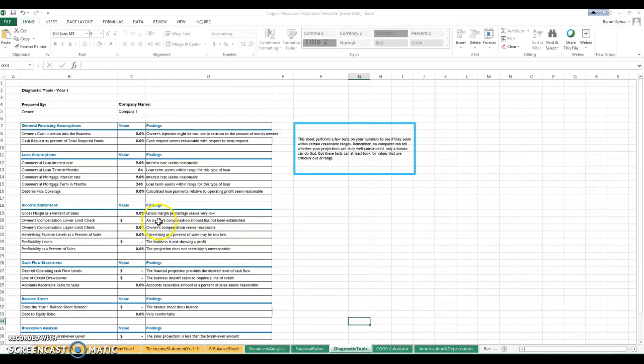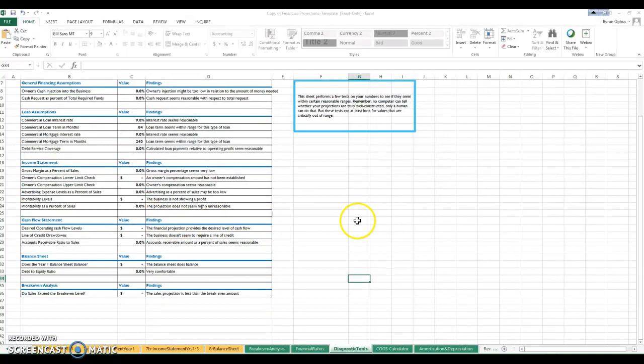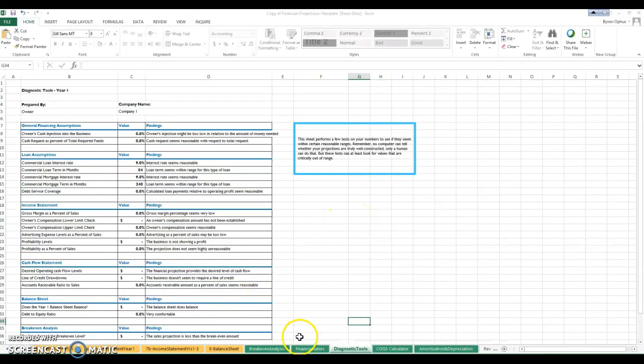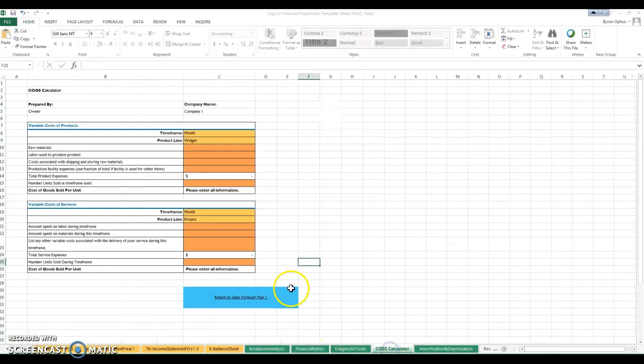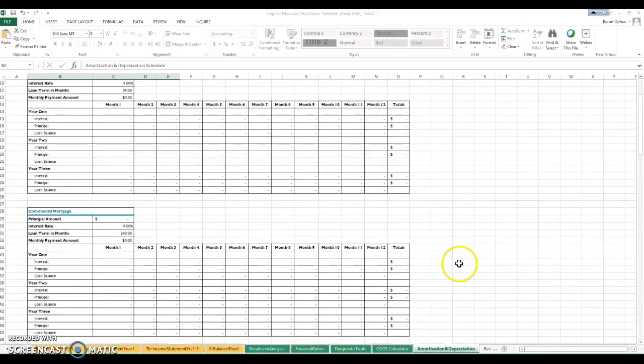This too might be something that you're going to take a look at when you do your financial narrative. You might want to do a little research. This asks what the industry norms are for that type of business. You may or may not be able to find those. The cost of goods calculator was mainly for manufacturing, amortization, and depreciation.